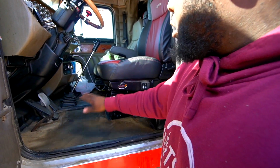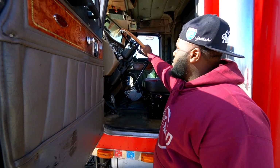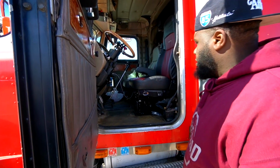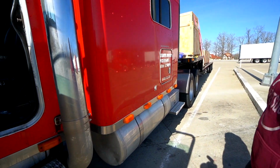But like I said, there's a couple other things that we want to do. It is a double bunk, but you can tell somebody who had it before us was doing some work on it. You know, the steering wheel, some of the bezels and stuff up here, these switches and stuff. They were trying to do some work to it. It's not a bad truck for the price. It's not a bad truck for the age. Yeah. The truck is 21 years old. She's been solid though. We've been running the hell out of her.